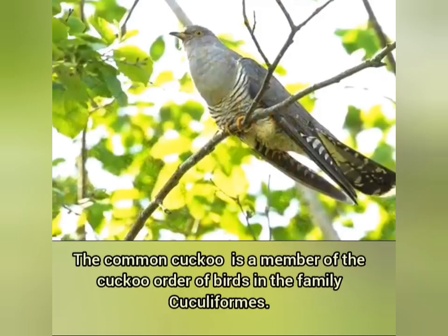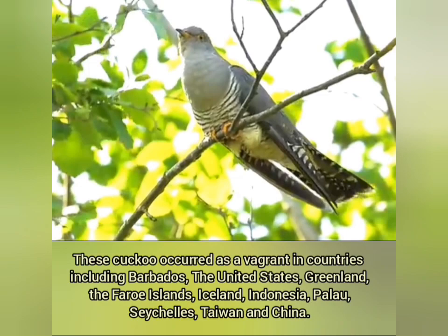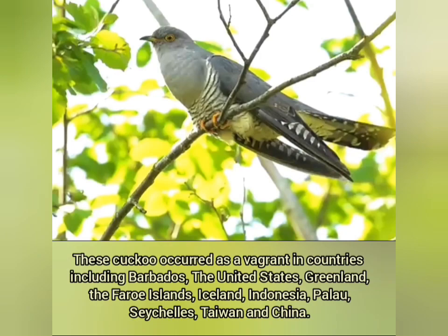The common cuckoo is a member of the cuckoo order of birds, the family Cuculiformes. These cuckoos occurred as a vagrant in countries including Barbados, the United States, Greenland, the Faroe Islands, Iceland, Indonesia, Palau, Seychelles, Taiwan and China.